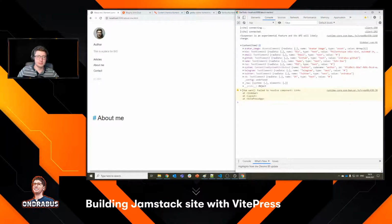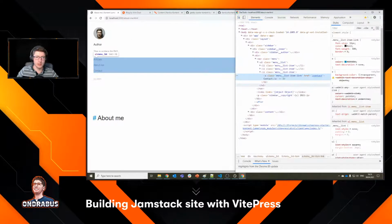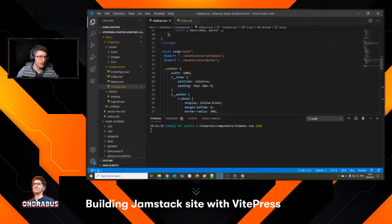Content item. There we go. Ondrabus minus GitHub. That's fine. But why don't we see? Oh, maybe we see the icons, but we don't have the font icon, the icon font in there. So this is the links object. Okay, now I know what the problem is now.